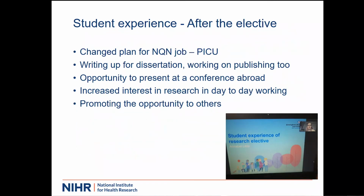So yeah, after the elective, I changed my plan for my newly qualified job. So I ended up doing my management placement on intensive care at the Children's Hospital and got my newly qualified job there. I'll have been there 2 years in November.